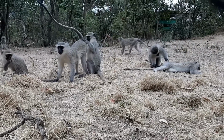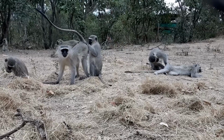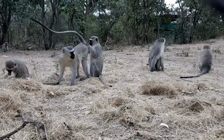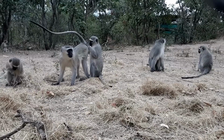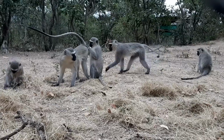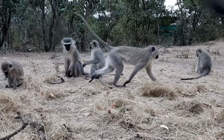So we've got Hayley on the left, who's giving Jake a good groom. Janet's having a forage on the left. You may remember Janet from one of the seasons on YouTube.